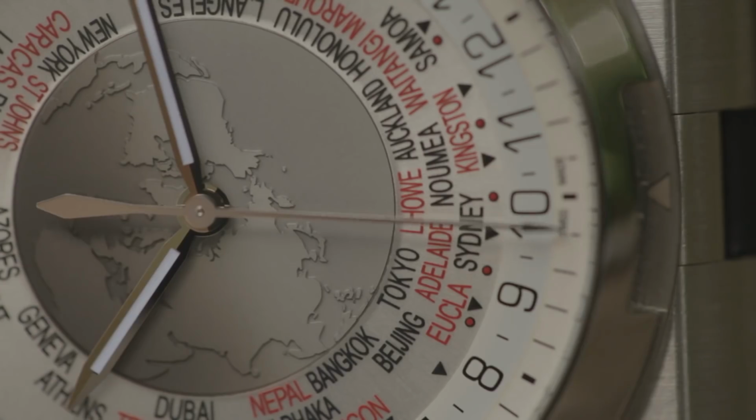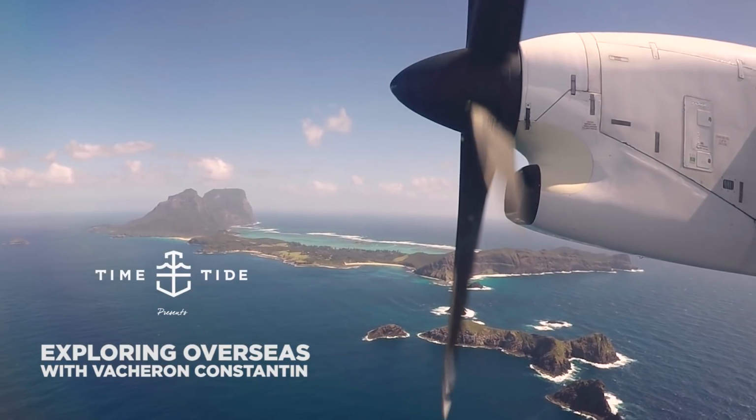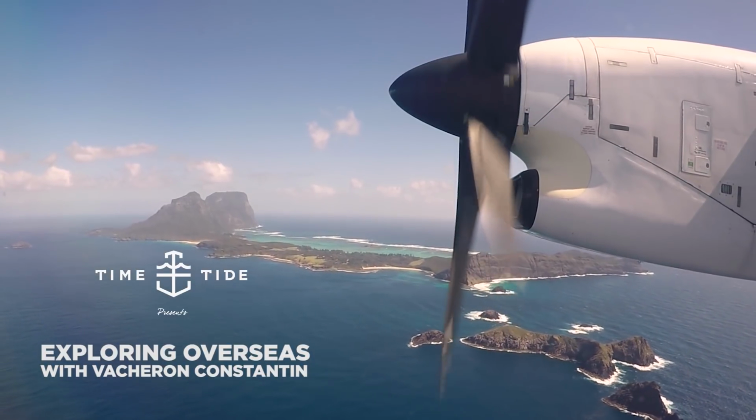It's the damnedest thing. Vacheron Constantin asked us where we'd like to explore the new Overseas collection. We pointed to the dial and said, there, Lord Howe Island. And what do you know? Here we are. Our mission, once we'd chosen to accept it, was to take all three models in the range to contexts on the island that suited them best.